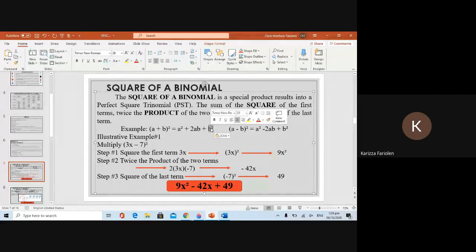Then, for the last term, to get the value of B squared, sabi sa step, we need to have the square of the last term. So, we have B squared or B times B. Okay? So, we have B squared. So, the product of the square of a binomial is equivalent to A squared plus 2AB plus B squared. Nakuha po ba?